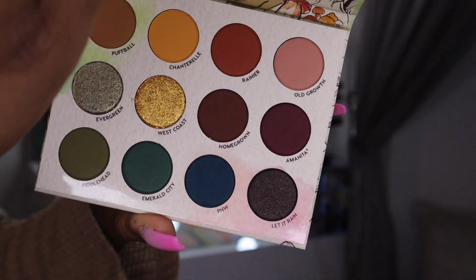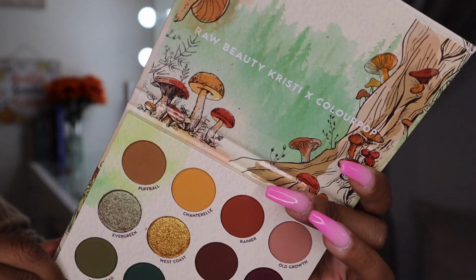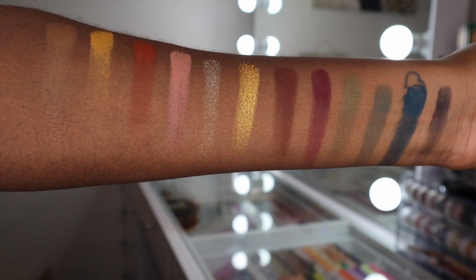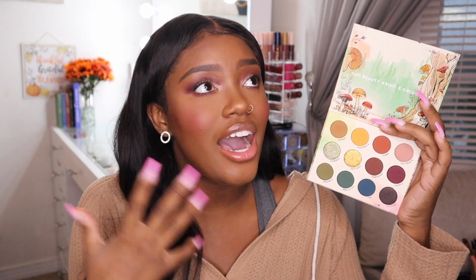And the colors on the inside, oh my gosh, this is such a gorgeous palette. It is great for beginners, and I feel like if you're the kind of person that really wants to get into color, then this is the palette to definitely jump into because these are a lot more muted colors, but they're really sultry and gorgeous. I live for a sultry eye look in the fall time especially.